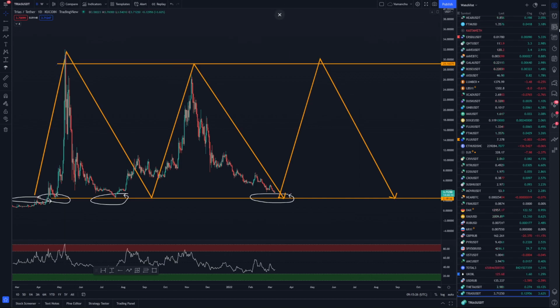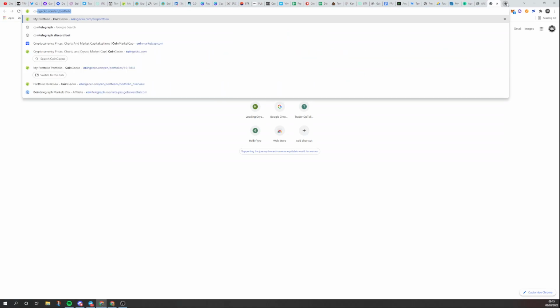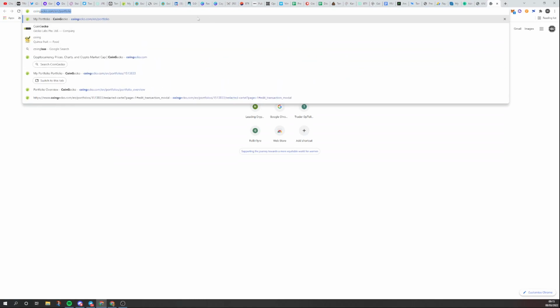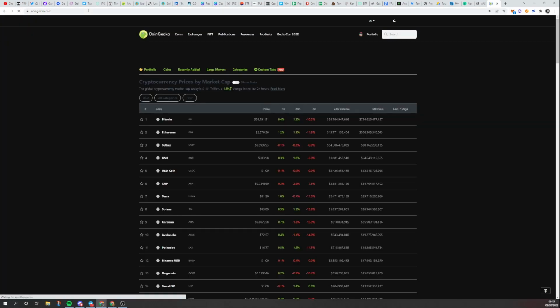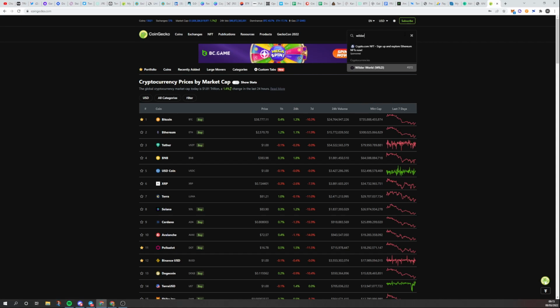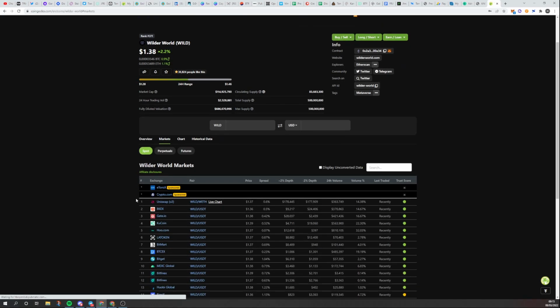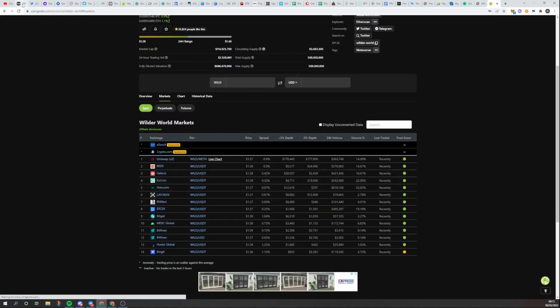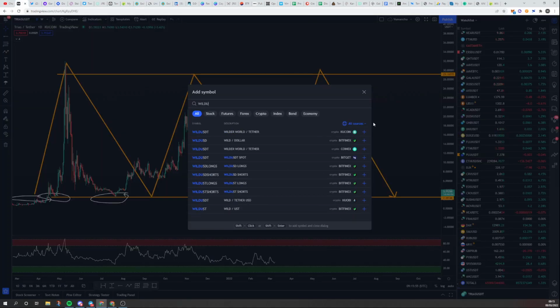So that's TRIAS. Wilder World. Let me just have a look and see what ticker that is. I'm not too sure. CoinGecko won't go in my portfolio. Wild. I wonder what platform that's on. I'm guessing it's going to be an ERC or BSC. Oh, it's on QCoin, so we'll see. It should be on here. Yeah, it is. Wilder World.